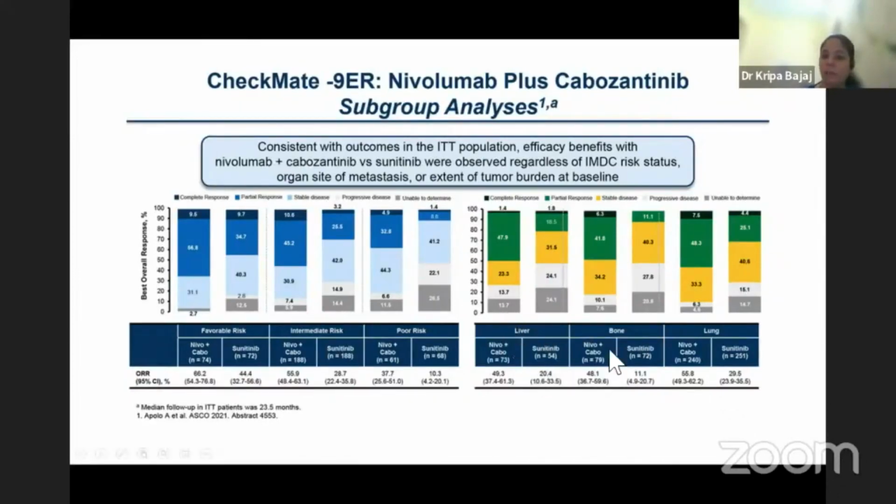If you see, be it liver disease, be it bone disease, be it lung disease, the people on the combination did really well. Almost double and triple responses were noted. The overall response was double and triple. So cabozantinib versus this combination versus cabozantinib, I'm really interested to see. It would be a better trial than the combination against sunitinib.